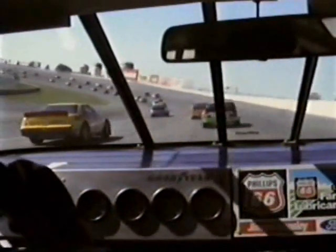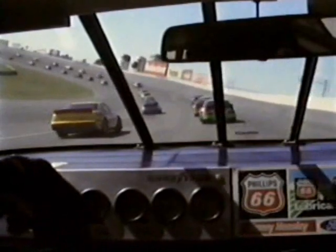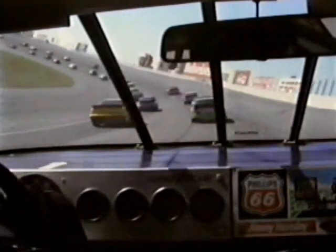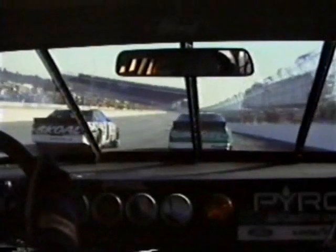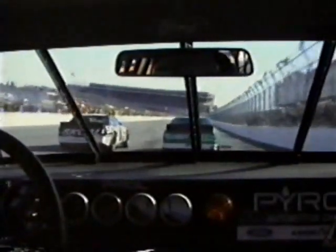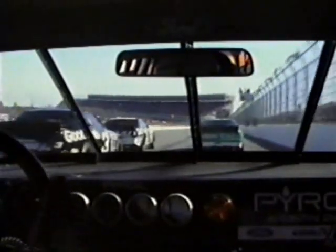Jimmy Hensley will also carry one of our in-car cameras, the Phillips 66 in-car camera, as he is going through the banking in turns number 3 and 4. There's Sterling Marlin in the Maxwell House Ford, car number 22. He also will carry an in-car camera for us here this afternoon. There's Mark Martin's car number 6, the Valvoline Ford, with an in-car camera. Morgan Shepherd will have the roof cam. That ought to be fun.